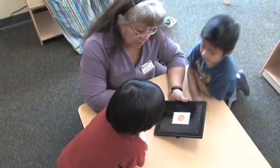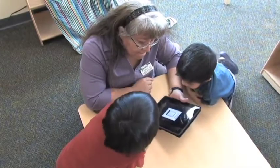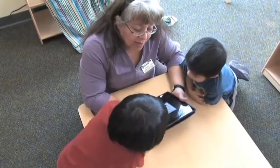We've really increased our usage in the classroom of our iPads. Today we did a lot of bilingual work with them. We helped the kids look at pictures on the iPad and say them in English and Spanish, so they can see the connection between the two words, so they could hear both the languages.